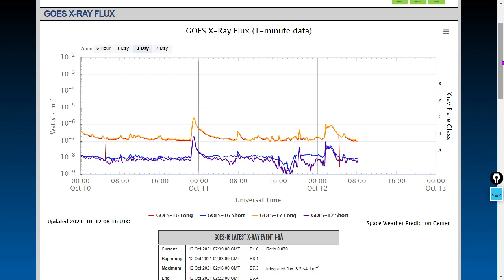So here's the GOES X-ray flux over the past 3 days. You can see this barely making it to a C-class there.